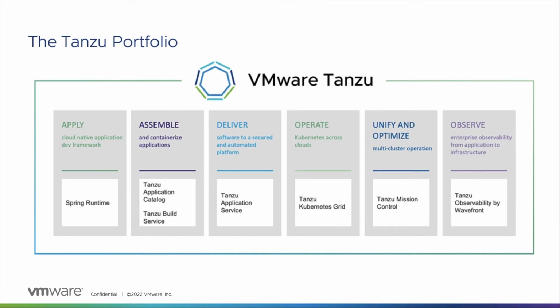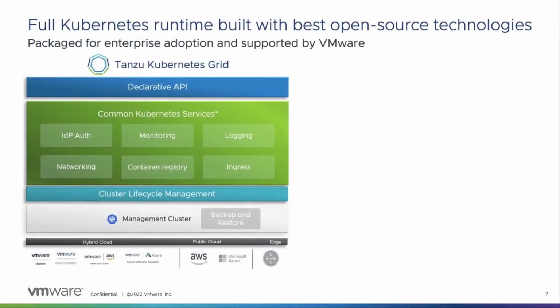The VMware Tanzu portfolio is a family of products and services for modernizing your applications and infrastructure with a common goal: deliver better software to production continuously. Think of this as a build, run, manage type of model. Today, our focus is going to be on Tanzu Mission Control and simplifying multi-cluster operations in multiple clouds.